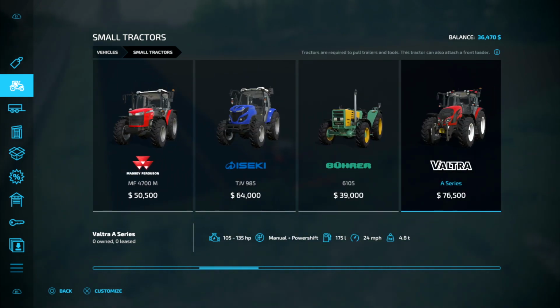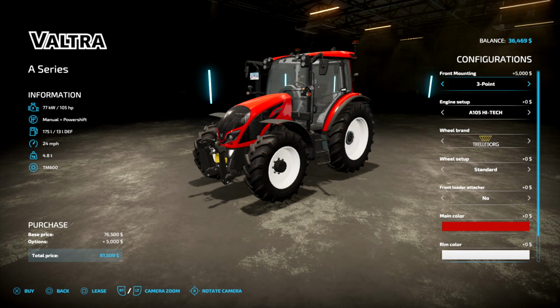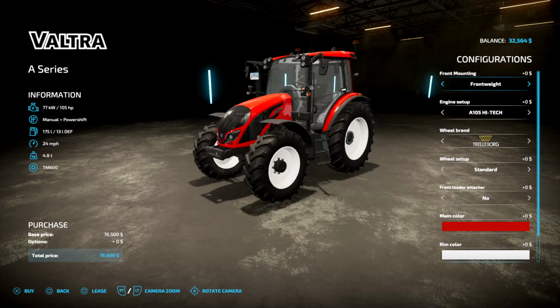We're going to go with the Valtra. That's what we're going to go with. And we're changing. I don't know. Was 3 point in the front? Yeah, we don't need that. No front weight. No nothing. How much is the lease? Is it worth 4 grand not to have to wait? I think it is. We're going to do it.